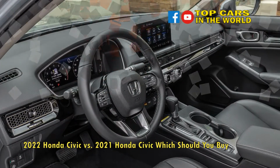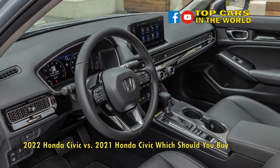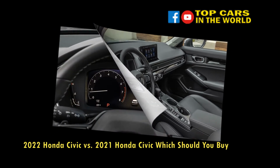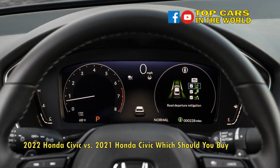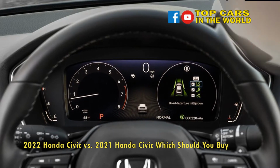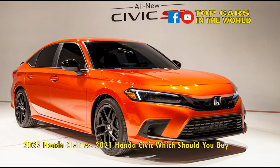Should you take the bait and choose a slightly outdated 2021 Civic? Or is it better to invest in the hot-off-the-press 2022 Civic? Consider these factors in your decision. Exterior styling, edgy and eye-catching, or mature and subdued? That depends on which Civic you choose.